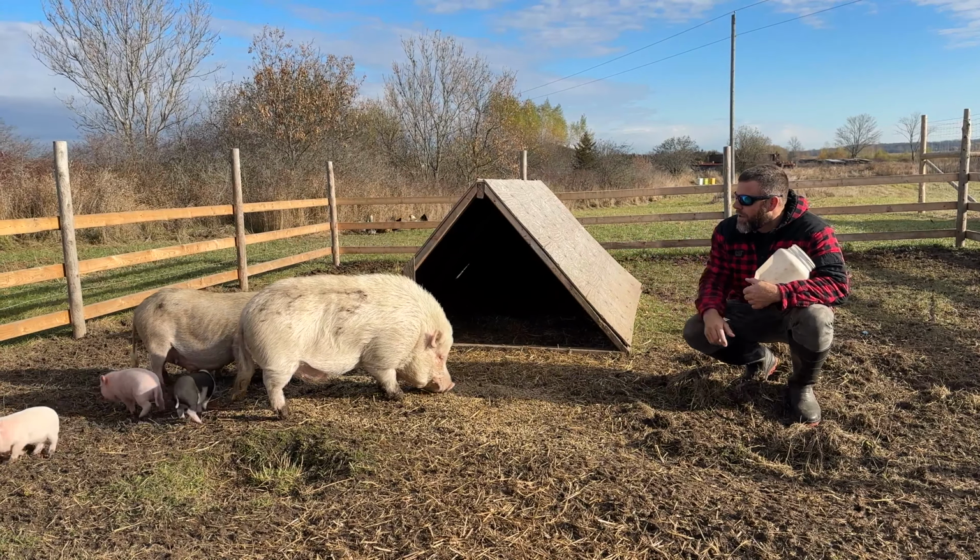This one's looking about the same. And that one's actually even less. The first hive has eaten the most. The second hive has eaten not as much as the first one. And the third one's eaten even less. But everything looks good to me. So we'll come back in a few days and we'll top them up.